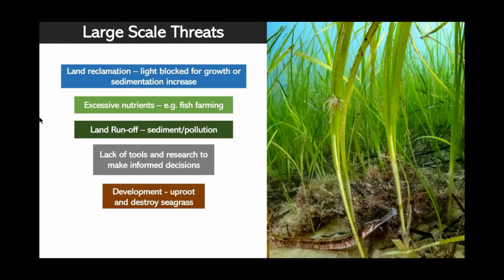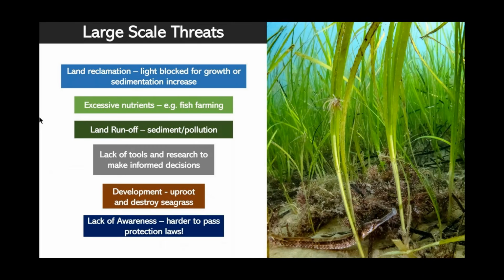And just, as I mentioned, manual uprooting and destroying of seagrass through various developments, whether they're in water or out of water. And lack of awareness, which is, I guess, where I'm coming from with the underwater photography and what I'll go on to speak about shortly. It is harder to pass protection laws, and it is harder to make real change if people just aren't aware of the presence of these habitats and the amazing species that live with them and within them in the first place.